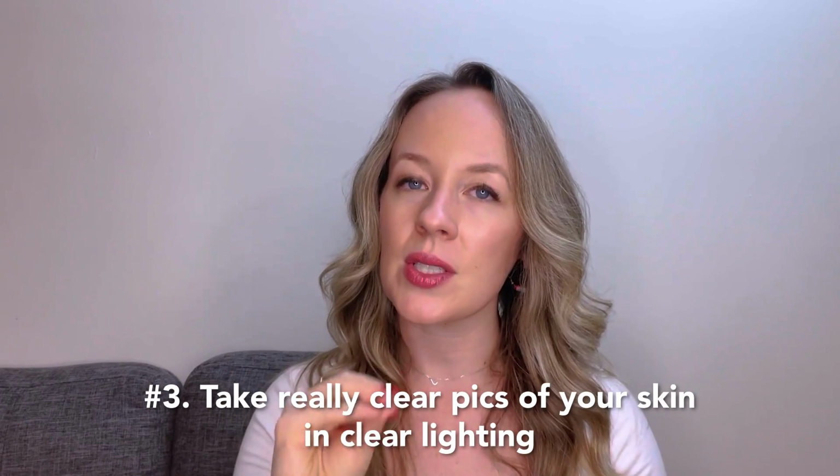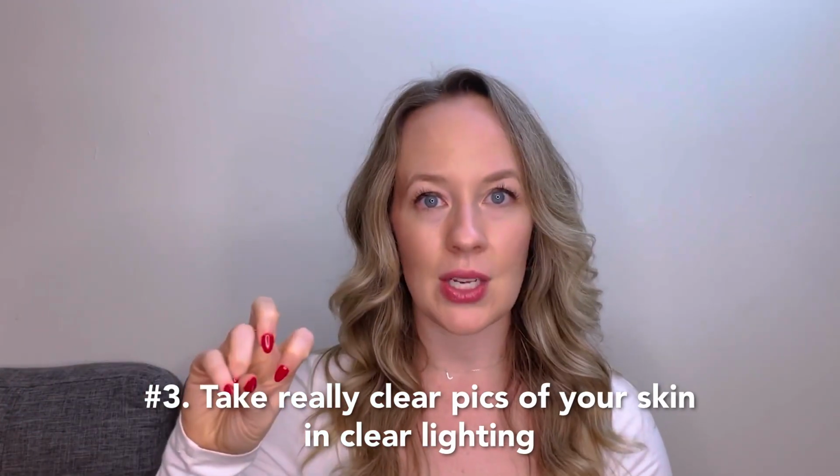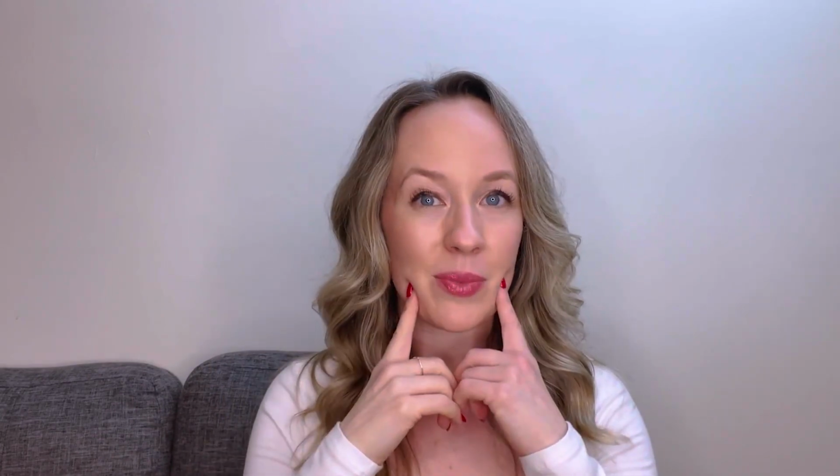Action step number 3, again, it sounds simple, but it's fundamental. Take really clear pictures of your skin in good lighting before you start taking any hormonal balancing action steps, okay? A lot of us, when we're dealing with acne, are most likely going to have a lot of pictures, right? But you wanna take some good pictures of your skin. We're talking morning light, okay? Avoid the worst type of lighting for acne. And then week over week, compare and count how many active breakouts you have, okay?